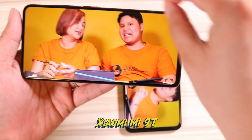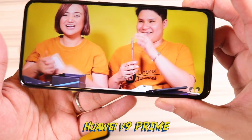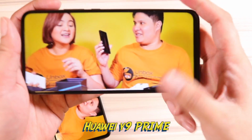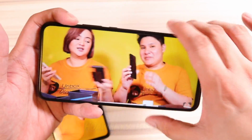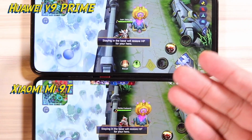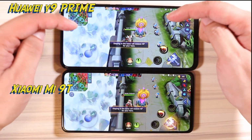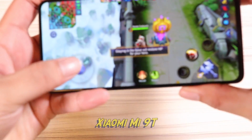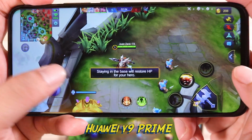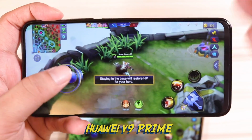And check out those thin bezels right there and that chin. That looks so impressive. The Huawei Y9 Prime has large bezels. As you can see, it's very noticeable. But yeah, you do get a very large wide display, which brings us to gaming. This is Mobile Legends. As you can see, the color on the Huawei Y9 Prime is just washed out. It's like everything is faded on the Huawei Y9 Prime, while on the Mi 9T, everything looks pretty slick. Of course, the main advantage of the Huawei Y9 Prime is its huge display. Bigger and wider display means a better gaming experience because you see a lot of things in the game.